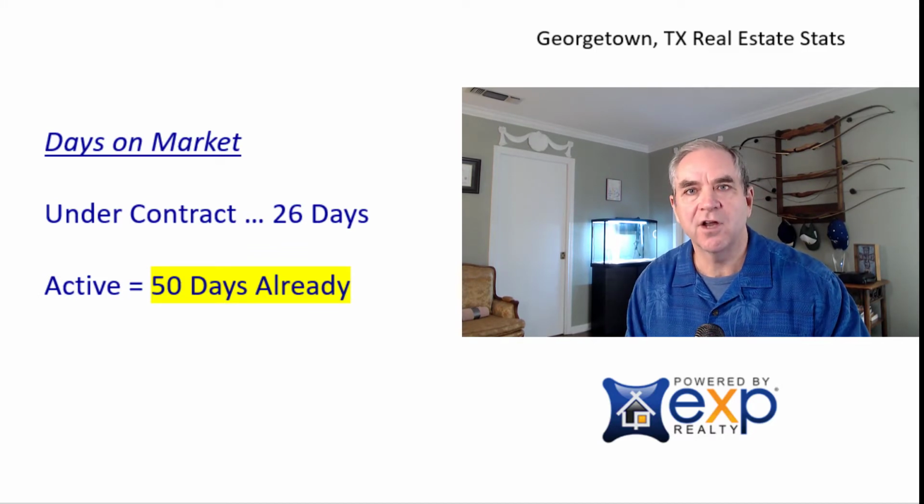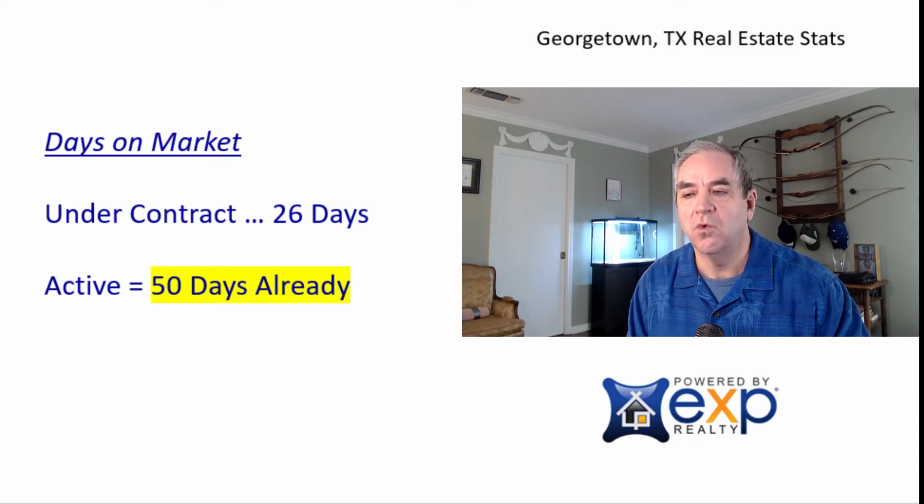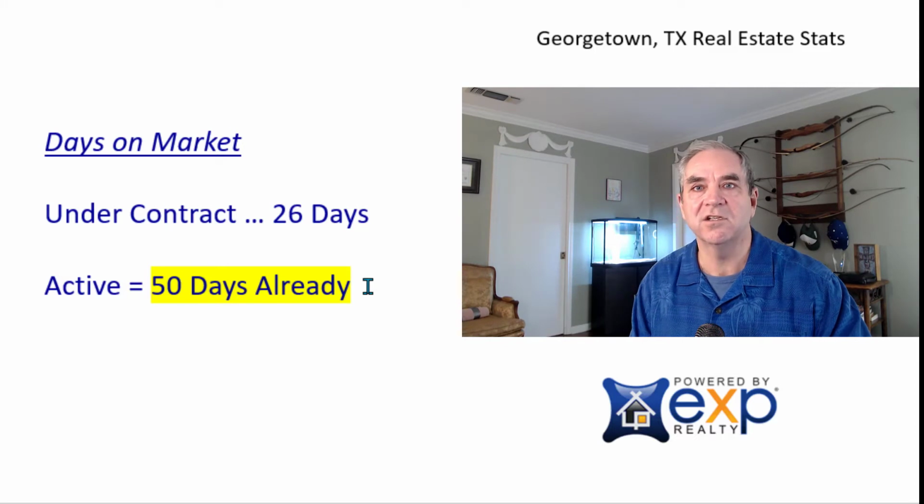Homes that are under contract, literally these haven't even closed yet, just went under contract last week or the week before, 26 days on the market. That's the average. Homes that are currently on the market and haven't even gone under contract are already averaging 50 days. The fact that these homes have been on the market twice as long and haven't even sold yet, as the homes that have already gone under contract, is more proof that the shifting market hasn't been adjusted to yet by homeowners and agents.